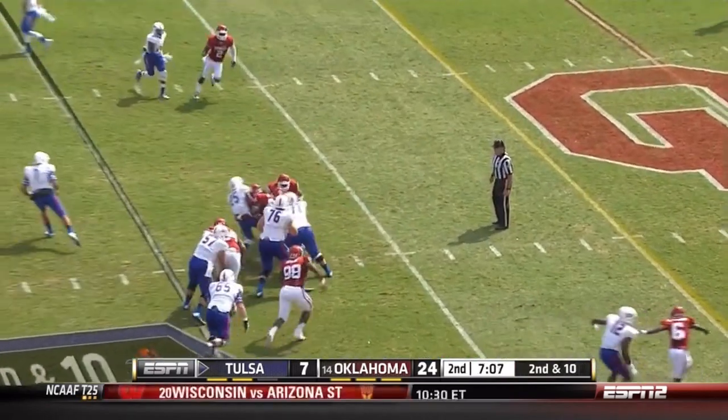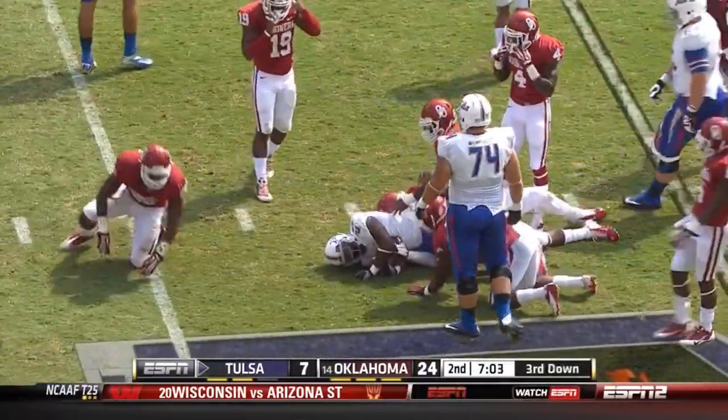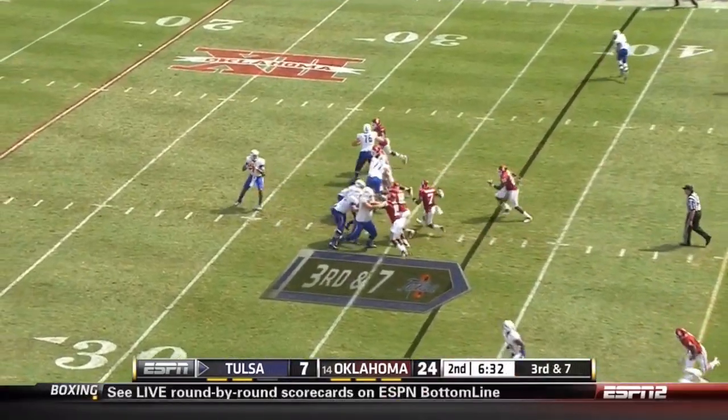They're going to give the ball to Douglas and just nowhere to go. Big hit and big tackle. Charles Tapper, the sophomore from Baltimore. He is athletic. 3rd down.